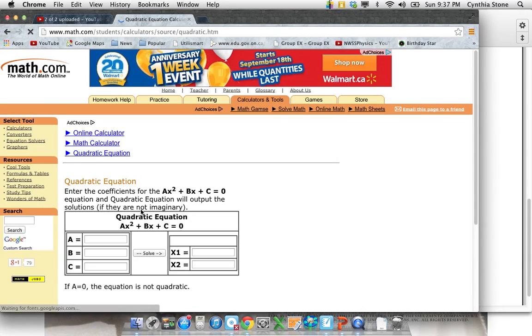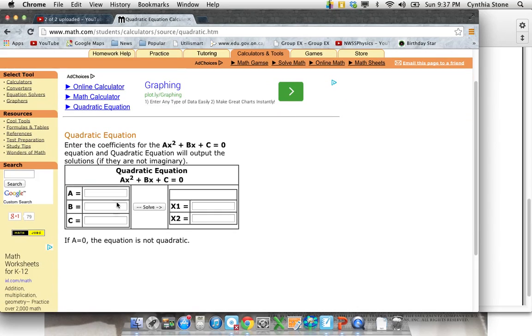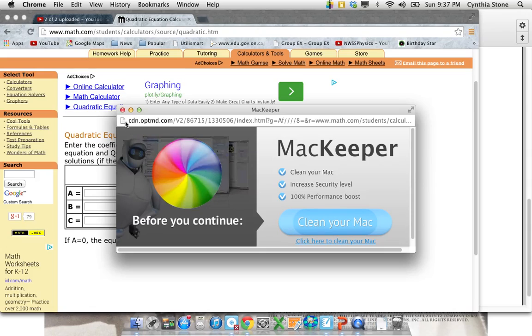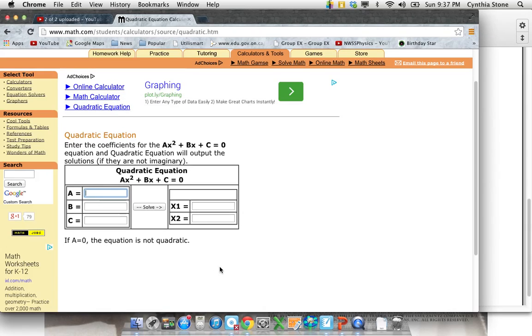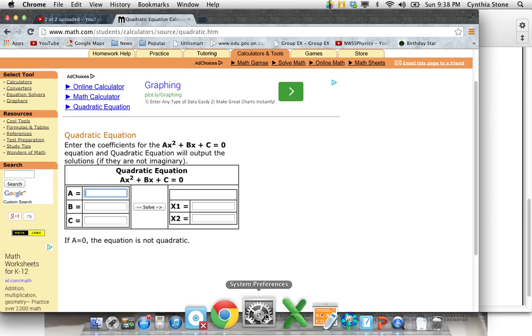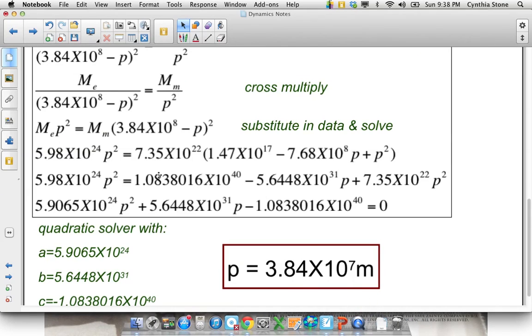Let's see if this one's any good. Yeah, and you can put the numbers in. Now, I think sometimes it gives you a hard time with the scientific notation, so you have to find the right app. What's the first? The first, my A, 5.9 times 10 to the 24.